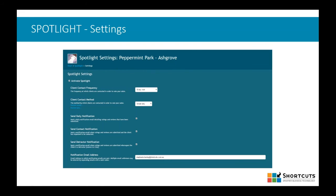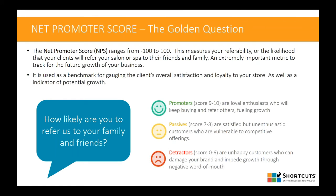Now let's actually talk about the different types of reviews you'll be getting through, specifically the Net Promoter Score. It is pretty hard, if you think about it, to measure how happy a client base is. This score just allows you to compare and predict your growth moving forward.